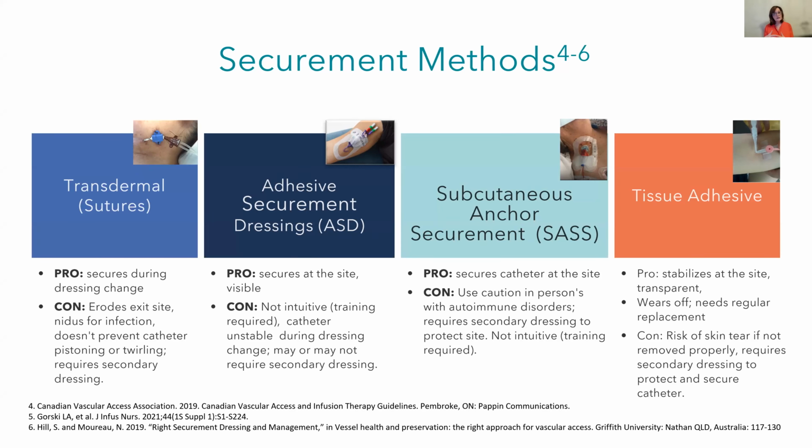And then the last one, which has gained prominence over the last few years, is tissue adhesive. And tissue adhesive is good as a stabilizer. You can actually apply a little drop right at the insertion site. It helps to reduce bacteria from entering into the system, and it helps to stabilize that catheter to stop those micro movements. And again, the biggest risk for the tissue adhesive is not removing it properly, so that can result in a skin tear. And because you have it at the actual entrance site or insertion site of the catheter, it would erode that wound and make it much bigger.